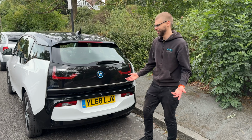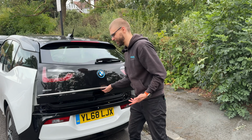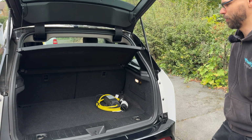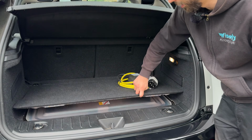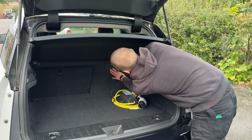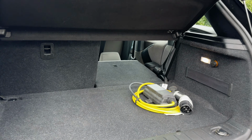We do have to be honest and say that the drivetrain choice had an impact on the boot space. It's definitely not as cavernous as the one in the A2, and there's absolutely no underfloor storage, but if you want to take bigger items you can still fold the seats down and they do lie completely flat.